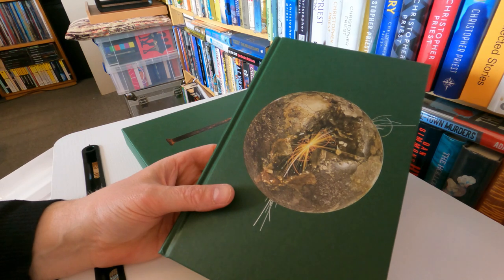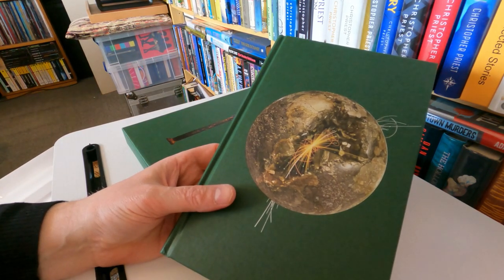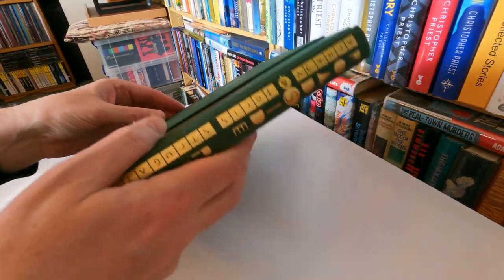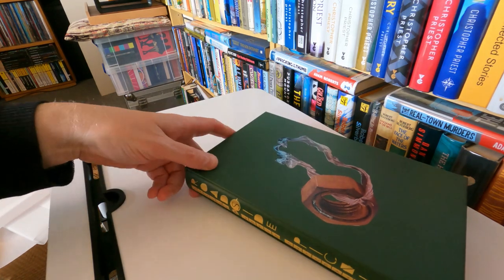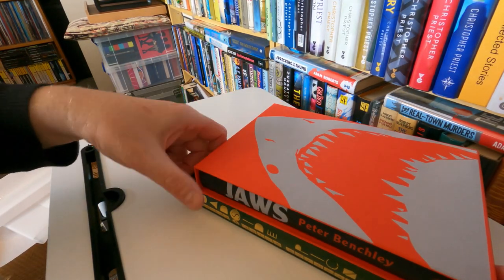I'm going to do a video of the books I'd really like to buy, which I don't have, actually. Jules Burt did one about those Penguins, and that was great. So there you go. So there's some folios for you. So we've got the Roadside Picnic, which is fantastic. We've got Jaws, so I need to check the emendations.